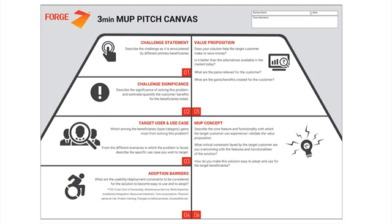Finally, you cover models and methods used to take the product to the customers and enable them to adopt it into their daily lives. As shown in this canvas, you spend most of your time covering the value proposition and solution concept, while keeping the challenge statement, challenge significance, target user, and use case and adoption barriers to a minimum time.